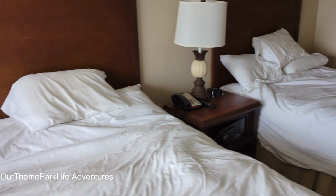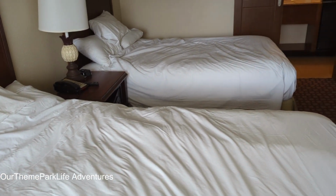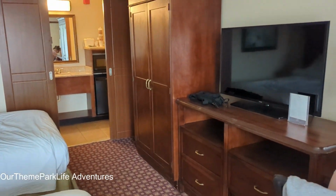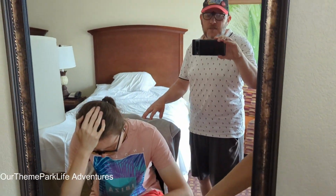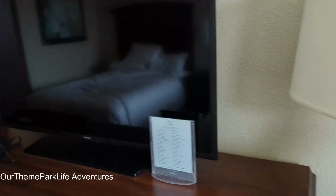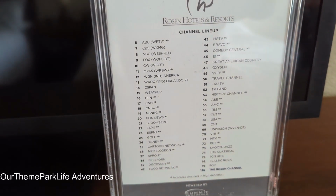Right, it's 2 double beds. We have just finished our stay here, so the room is a little bit more messy and there aren't any things around that they would normally leave you, but you do get them. So you start with a work area here and a mirror. The magazine. And the Rosen magazine. You get a Samsung TV with all those different channels on it.